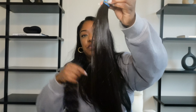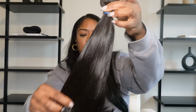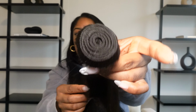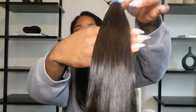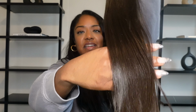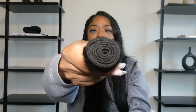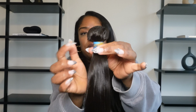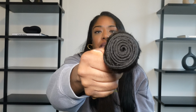So yeah. And then we got the straight bundle. And this, I believe, is a 20-inch. No, maybe 22-inch. That's what that looks like. And yeah, super thick, really good, nice and shiny. So that's that. And then you can see that it has the blue band on there. That's why it's called the blue band hair. Well, that's how they tell the difference, with the band.